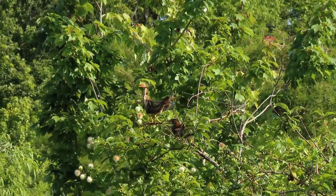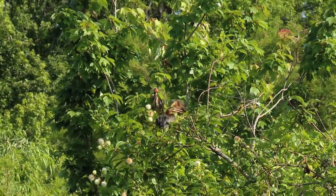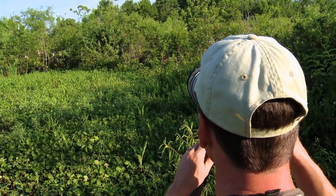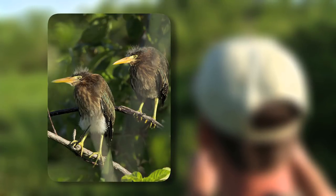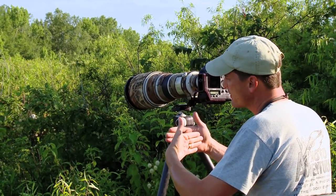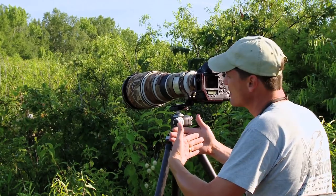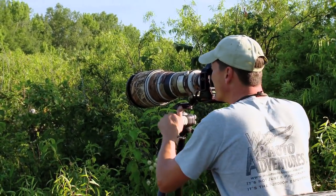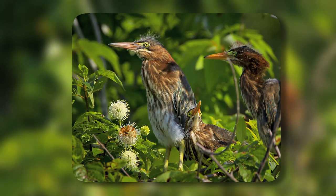This is really nice. I want to make sure I get all three of them in sharp focus, so I'm bumping that f-stop up to f8. So I got a little more depth of field because we got one bird sitting on one limb, and then just behind them, maybe 6 to 8 inches behind them, the other two are sitting there. So there's a little bit of distance between them. I want to make sure I get all three of them in sharp focus.